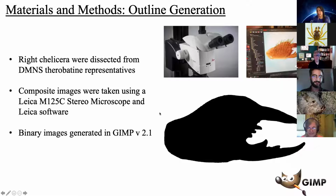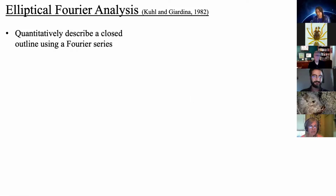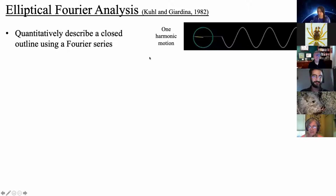To analyze outline shapes, I implemented this method, the elliptical Fourier analysis. It was introduced by Kuhl and Giardina in 1982. This method was developed to quantify shape outline. It quantifies shape outline using something called the Fourier series. This Fourier series was developed by Joseph Fourier. And this is a quick example of how it works.